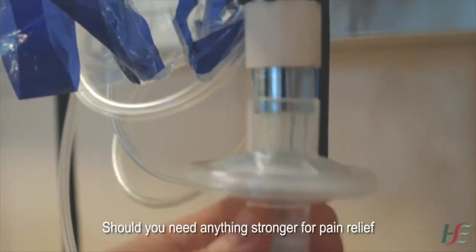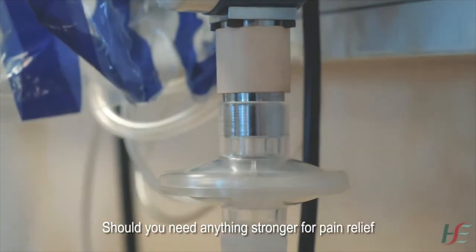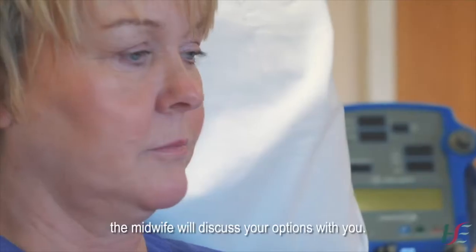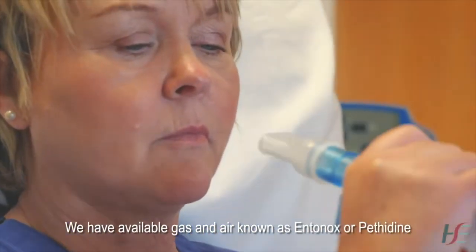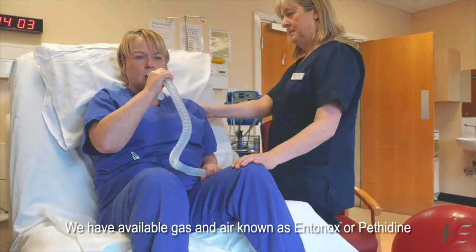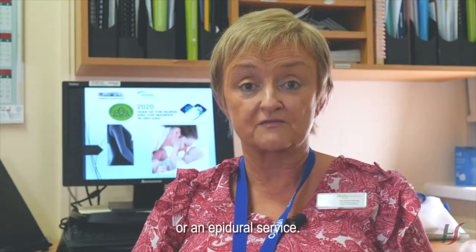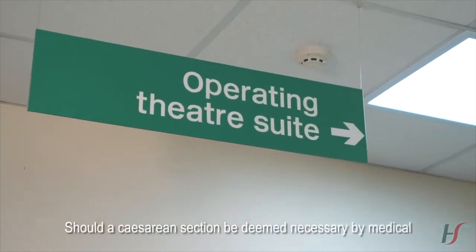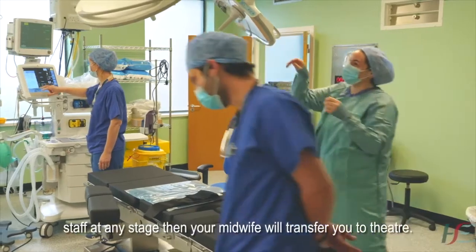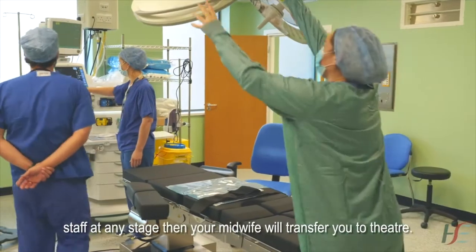Should you need anything stronger for pain relief, the midwife will discuss your options with you. We have available gas and air, known as Entonox, or pethidine, or an epidural service. Should a cesarean section be deemed necessary by medical staff at any stage, then your midwife will transfer you to theatre.